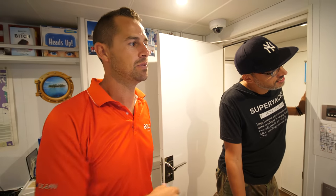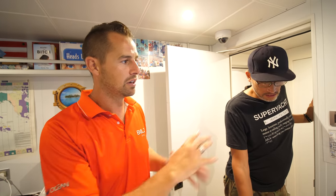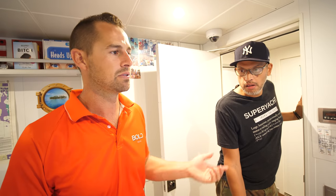This is a mirror image of what's up in the bridge. So we can play this screen to any of the guest cabins or crew cabins, so we can always see where the boat is. Guests like to look at it every now and then just to see where we're going and what we're passing. It's just an information nav page.